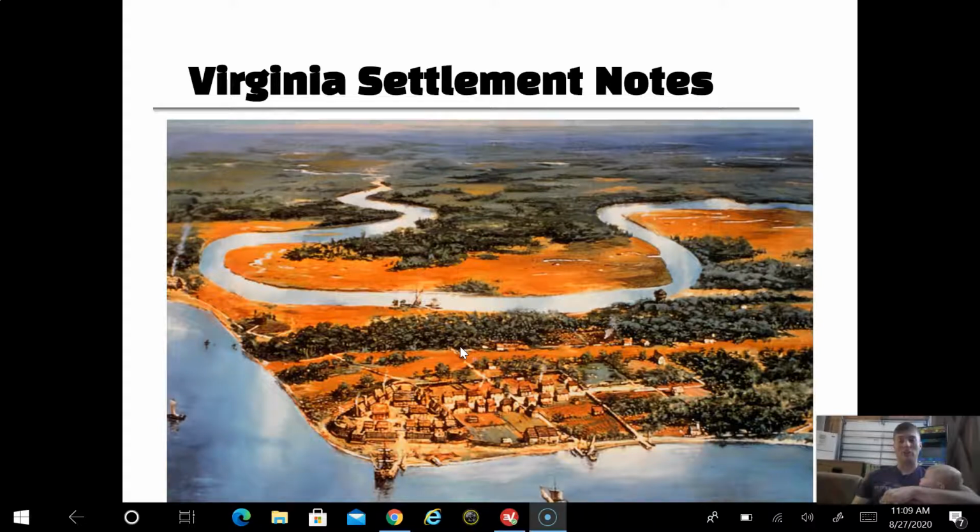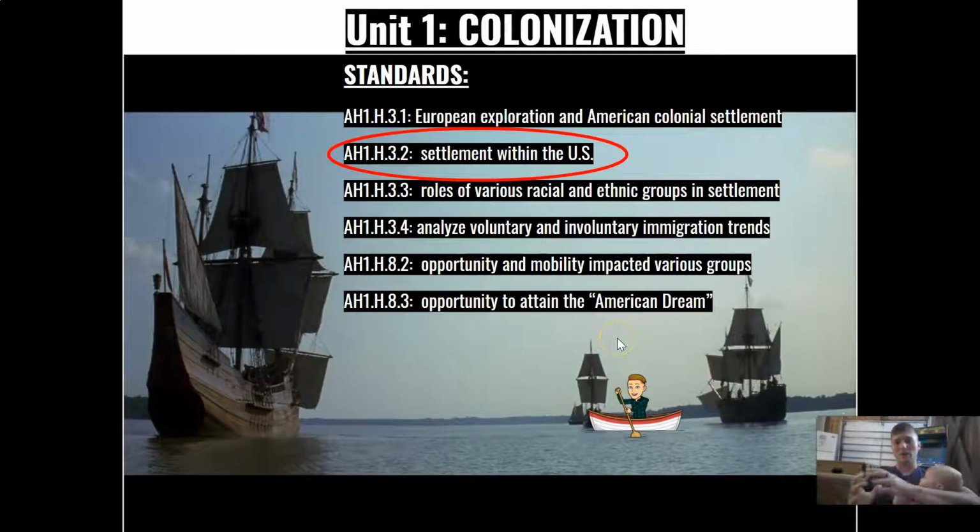We're going to talk today about our second segment in Unit 1, colonization. We'll talk about Virginia settlement and the rest of the settlement of the southern colonies. As we go forward today, I want you guys to remember our big essential question.